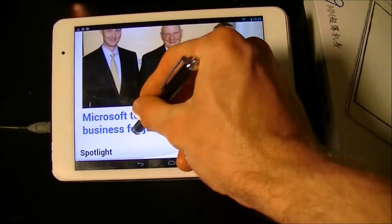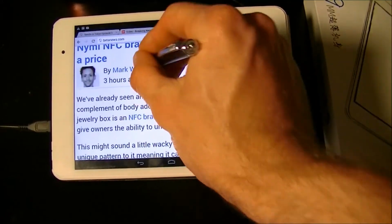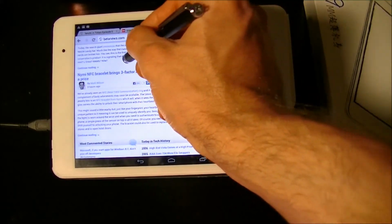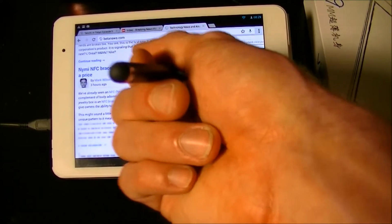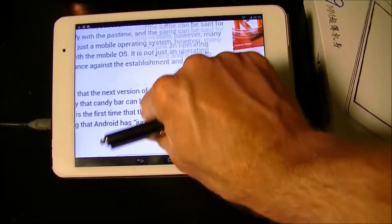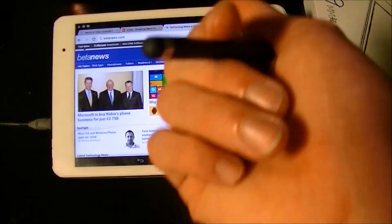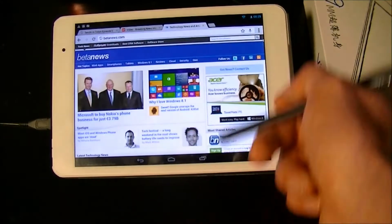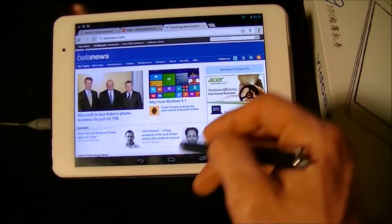But, oh come on, there we go. Sometimes this style of spin doesn't work well with the screen, so I have to use my fingers. My fingers are a lot better, but I preferably use this. Makes me look all professional. But anyways, let's exit that.